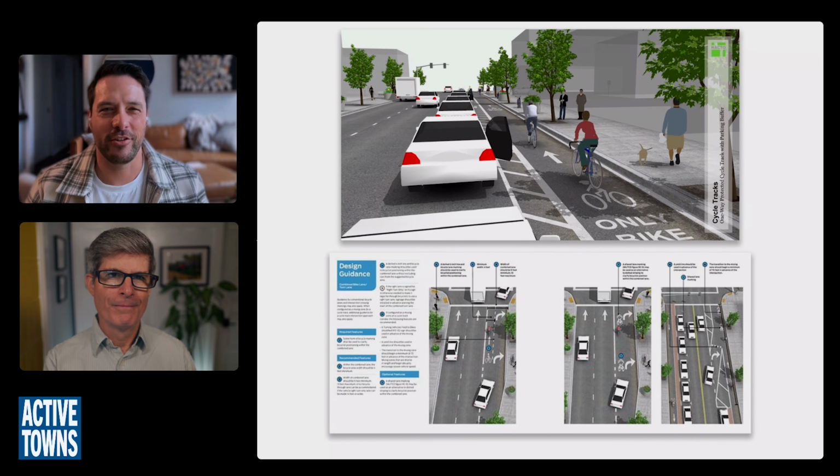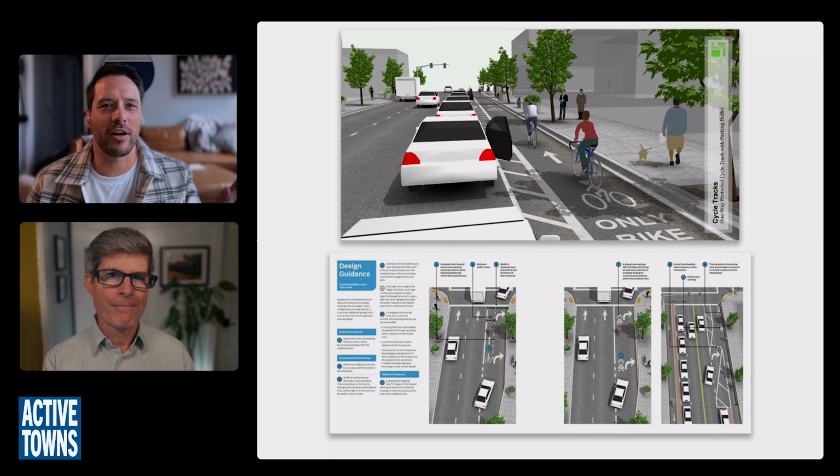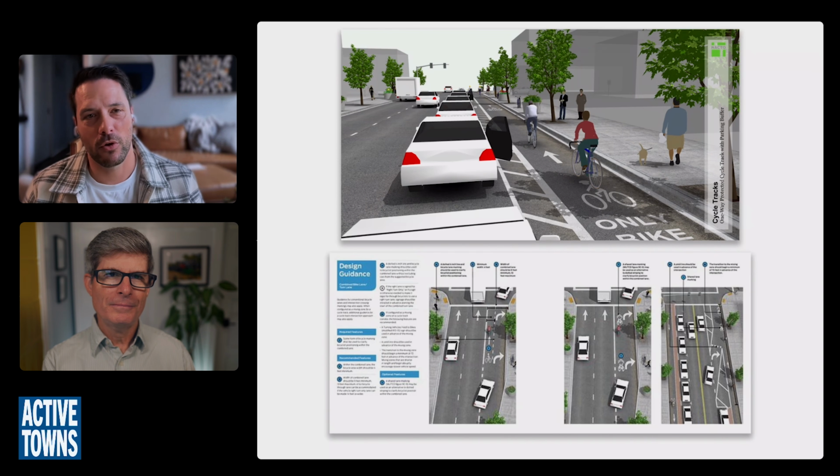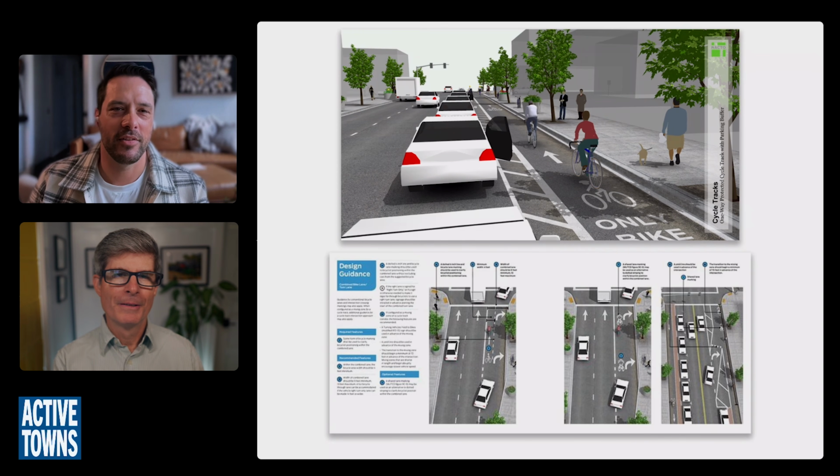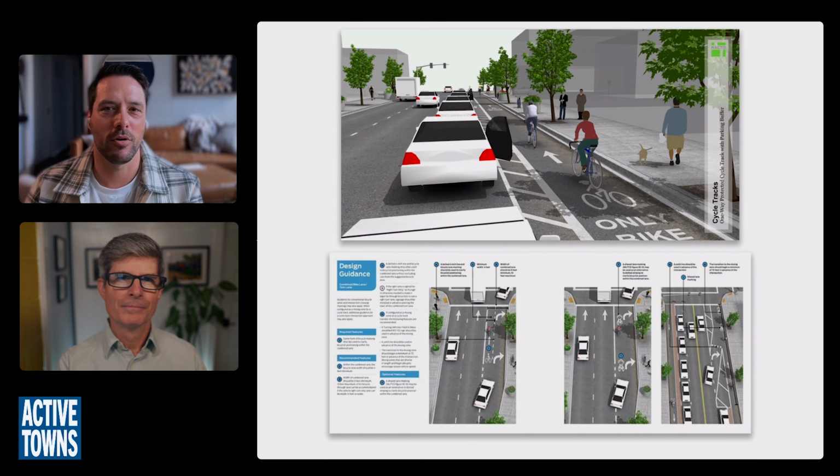doing. If you go to Copenhagen, you can kind of squint your eyes. It looks a little bit like an American city in some ways when you look at the streets. And they used mixing zones pretty comprehensively. And so I think we saw that as a solution and embraced that in this guide as one potential answer to the problem.